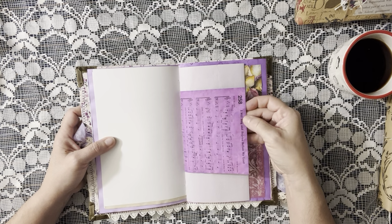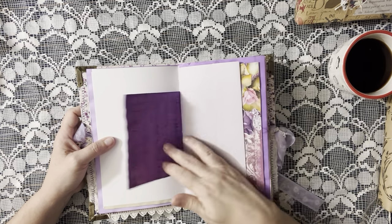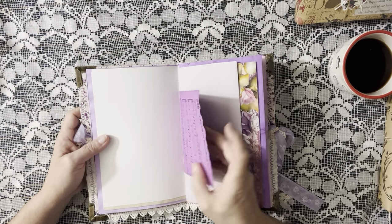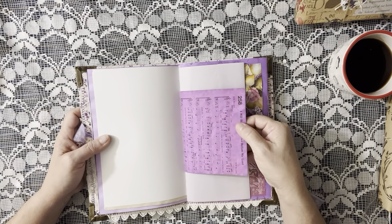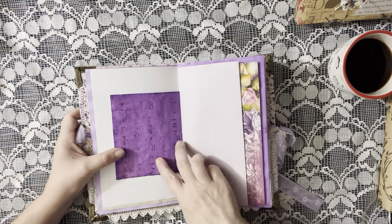Some more of that dyed page, and this one is from a music book. I will sing and rejoice before my Lord. The Etsy store that I buy this from, the music pages are mostly religious.